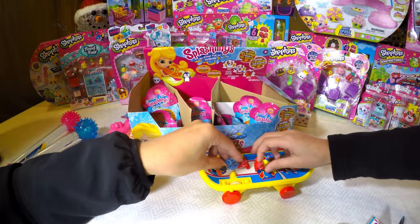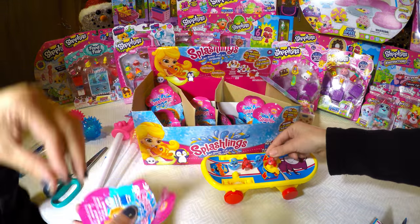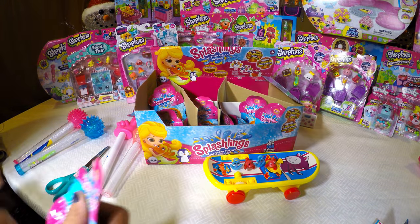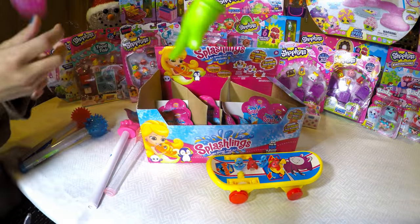Oh, my God. It's the same Claudio and Amy Anchor Blue. Rare. That's wild. Cool. But Claudio is a common, right? Yeah, Claudio is common. That color is common. Okay, I'm gonna choose this one. This is a good one.